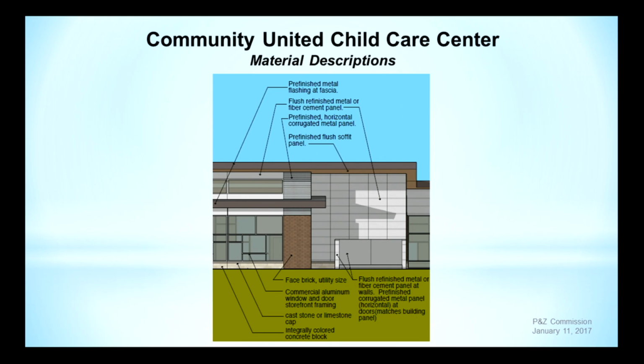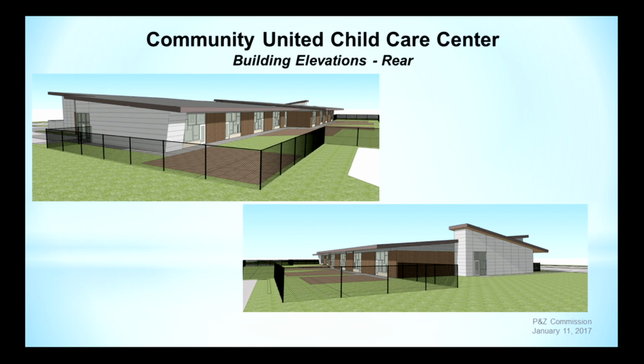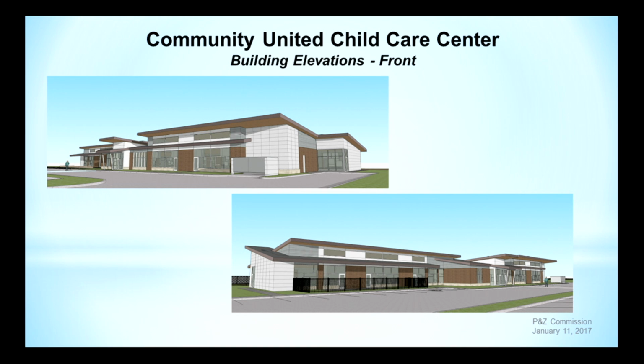One of the things, I'll take you back to one of the building elevations, is there's an angled roof, a single slope roof. You can see it's in a couple different spots. It slopes front to back and back to front in a couple locations. One of the things the MU district looks at in the building design is the compatibility of roof pitch.